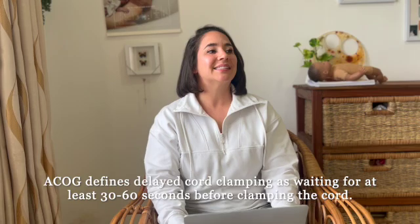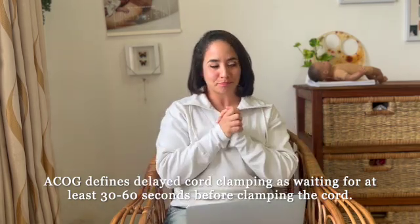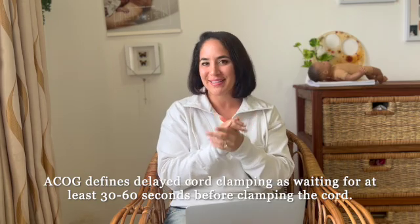Okay, so delayed cord clamping is something that should be routine at your birth. I'm going to give you my perspective and my personal experience per usual. And I've had a hospital birth and a birth center birth with midwives, and there definitely was a difference between the two. Nowadays, in 2024, at least in America, delayed cord clamping is the standard of care for the most part. What does that mean?